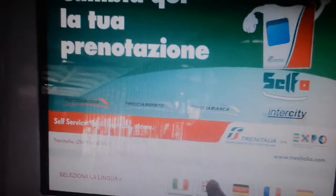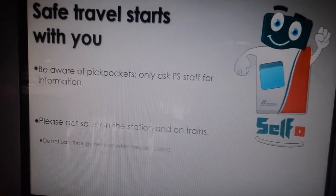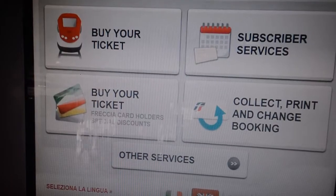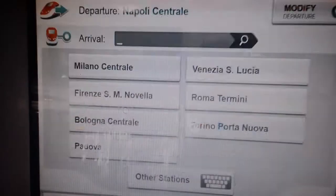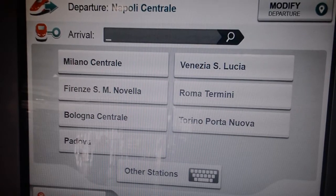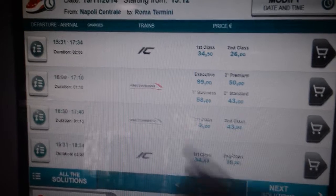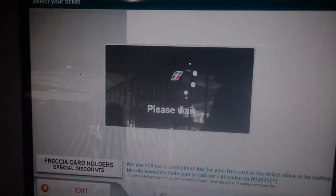Click on the British flag for English, and the first screen you see warns of pickpockets, and it only asks staff for help at the kiosks. Next, pick your arrival city. If you're headed to Naples, click Napoli Centrale. In this case, I'm shooting video on the way back to Rome and select Roma Termini. You will see a train schedule, choose the time you want.